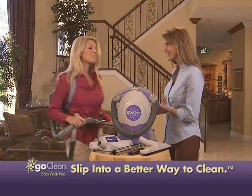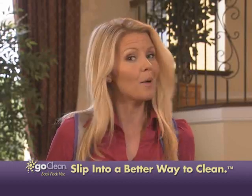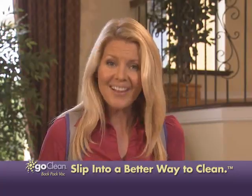Well, Amy, how did you like it? I love it. I can use it on my carpet like an upright and tackle areas my upright can't get to. This GoClean is awesome.